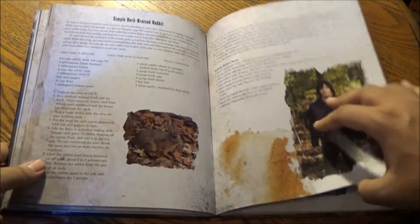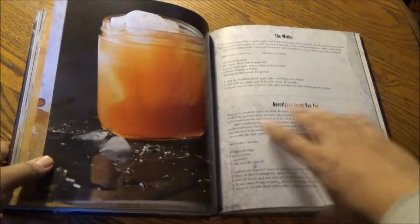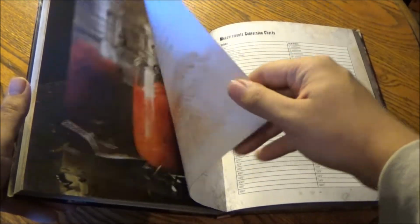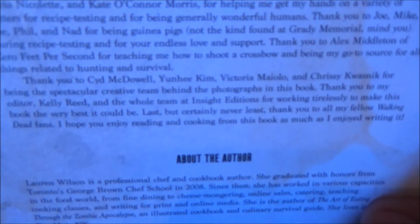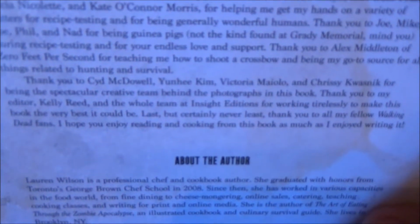But it's in the name of being a true Walking Dead fan, going that extra mile to prove your loyalty for the show and making Lauren Wilson proud at the very least. By the way, Lauren does me proud, even as a non-Walking Dead fan, to acknowledge her fellow Walking Dead fans at the end of this book. "Thank you to all my fellow Walking Dead fans. I hope you enjoy reading and cooking from this book as much as I enjoyed writing it."